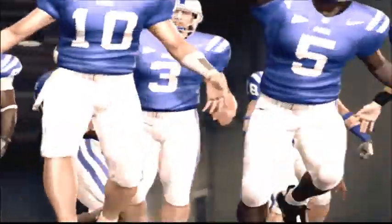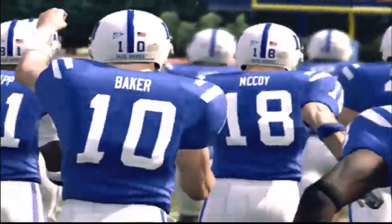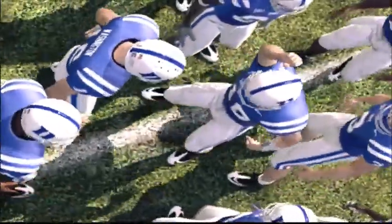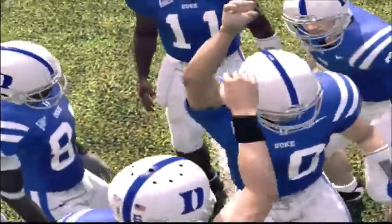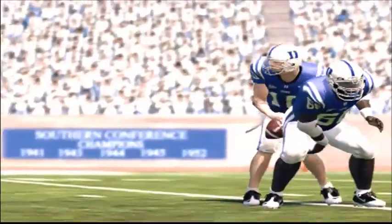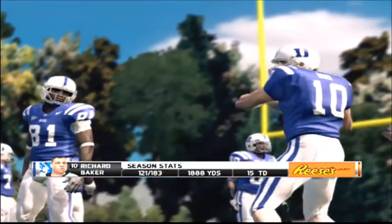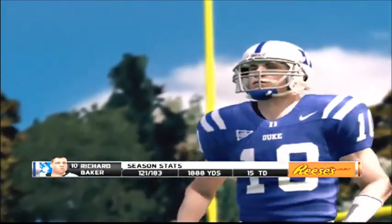And here come the Blue Devils. It's been a great football season so far, and it'll only get better as the bowl picture comes into focus here late in the season. For Duke, they're led by this excellent quarterback. He's your classic gunslinger. He's got the vision and the arm to do a lot of damage.